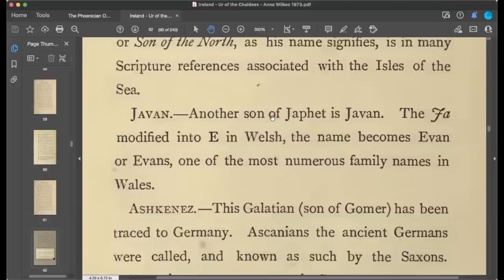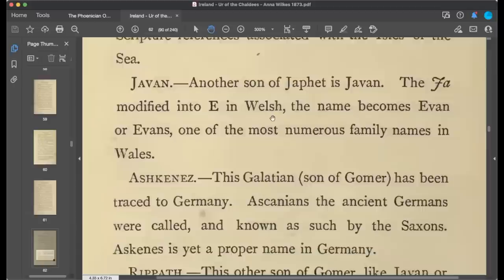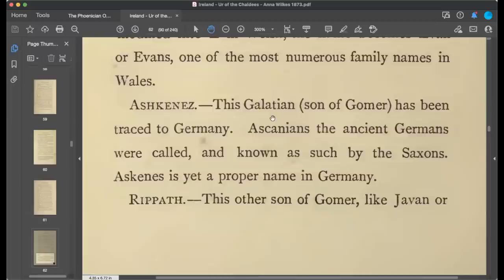Ashkenaz, this Galatian son of Gomer, has been traced to Germany. Ascanians, all right, so that was one of the groups, right? One of the Celtic groups that were breaking down from Germany, Switzerland. They had a different type of skull. They were different than the actual Picts. Right, so remember, these are different people, even though eventually they assimilated together and the Picts had to take on their customs and be called Celts and all this other stuff.